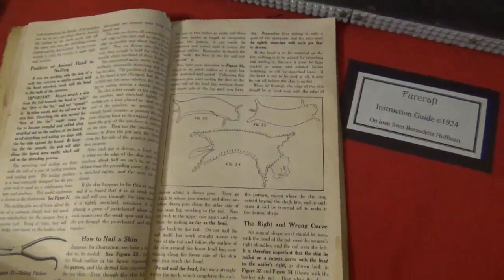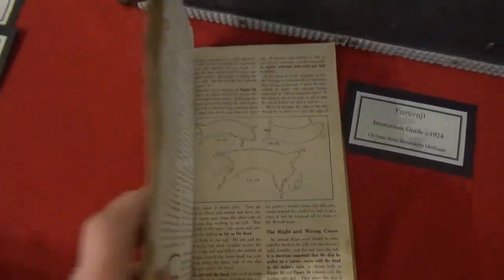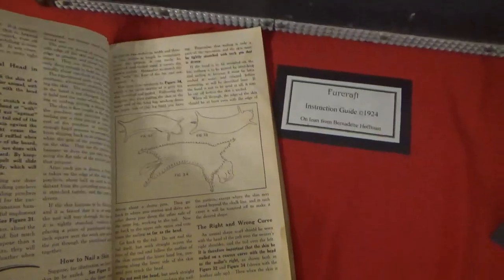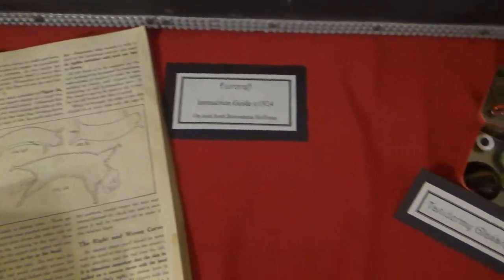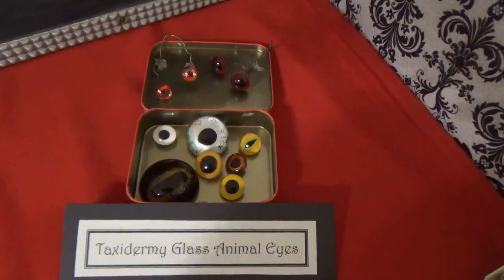On loan from staff was a handmade booklet titled Lessons in Furcraft Home Study Course, dated 1924 to 1925. We also displayed real taxidermy glass eyes.